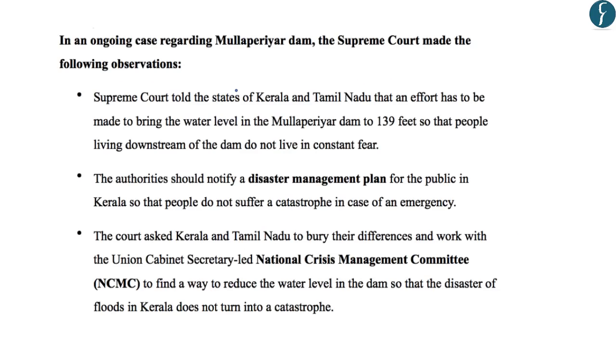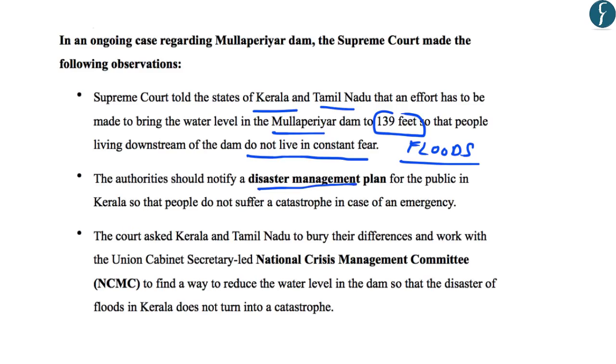And in this ongoing case, the Supreme Court has made the following observations. The Supreme Court has told the states of Kerala and Tamil Nadu that an effort has to be made to bring the water level in the Mullaperiyar Dam to 139 feet, so that the people living downstream of the dam do not live in constant fear of floods. Further, the Supreme Court has observed that the authorities should notify a disaster management plan for the public in Kerala so that people do not suffer a catastrophe in case of an emergency. And thirdly, the court has asked Kerala and Tamil Nadu to bury their differences and work with the Union Cabinet Secretary led National Crisis Management Committee to find a way to reduce the water level in the dam so that the disaster of floods in Kerala does not turn into a catastrophe.